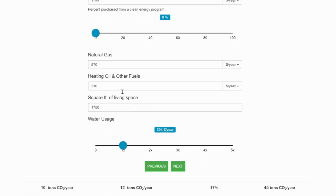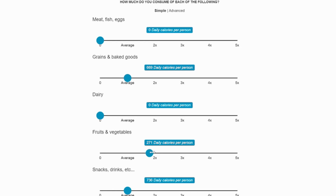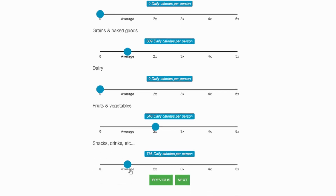I'm assuming these numbers right here are the average, because I don't know this. We can change the square footage though. This isn't gonna turn out very well, I don't think. Meat, fish, eggs, 0. Grains and baked goods, I probably eat average. Dairy, 0. Fruits and vegetables, probably more than average. Snacks and drinks, probably a little less than average.